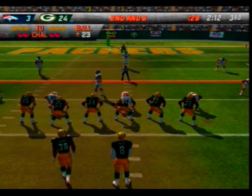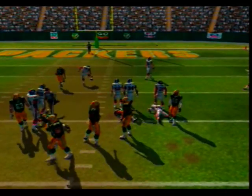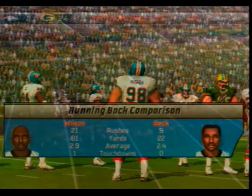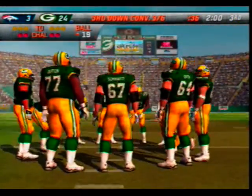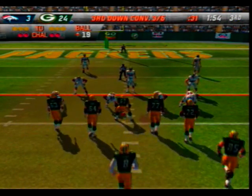Number 8 from the shotgun. Tucks it away. Blaze comes up to make the play. At the 19, Wilson rumbles forward for a gain of 4. Ball on the 19-yard line.